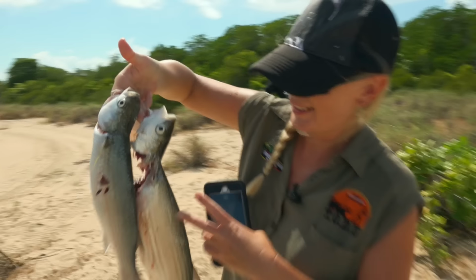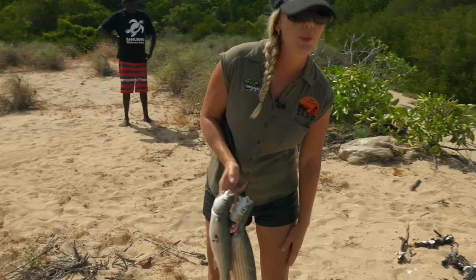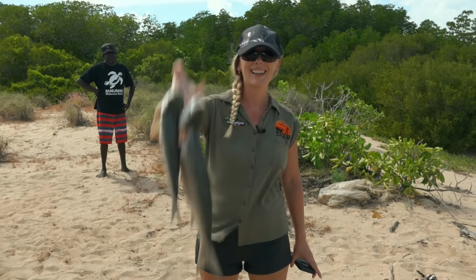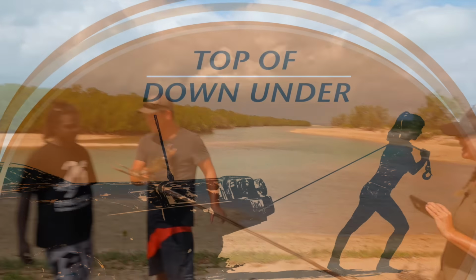This guy's a good size. He was speared too. You could see the schools coming up into the shallows. And these guys would just watch them come in until they get close enough. They're in about thigh deep water, and then they go, and this is the end product of that. Some beautiful fish. Thank you very much, guys.